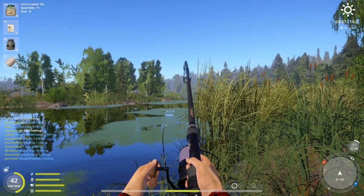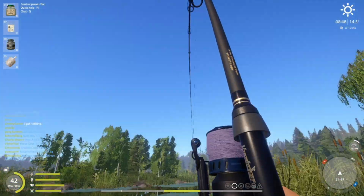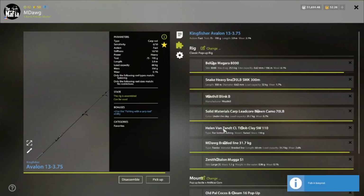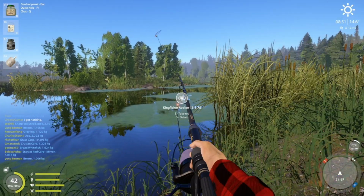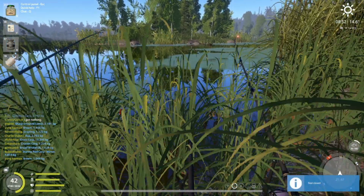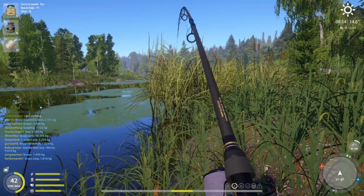All right, so this is the first actual fish that we've caught on this setup, because I just switched this one right before I started recording. Because of how slow the 22 boilies were, I decided to at least see what it would be like with the 16 and corn, to see if we can increase that bite rate.